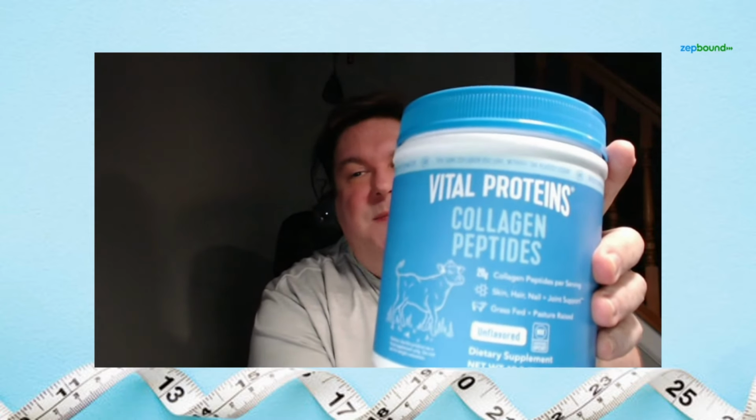Late last week, I did start adding some collagen to my routine. The one that I'm using is the collagen peptides. I'm starting out with 2 tablespoons, and I put that into my chai latte tea. It's unflavored, so it doesn't change the flavor of the tea or anything. And it's supposed to help with skin and hair.